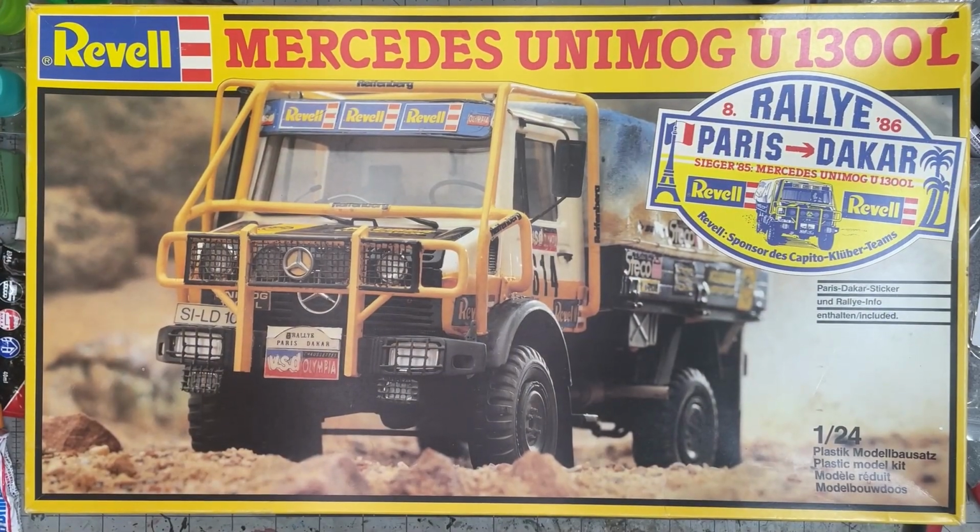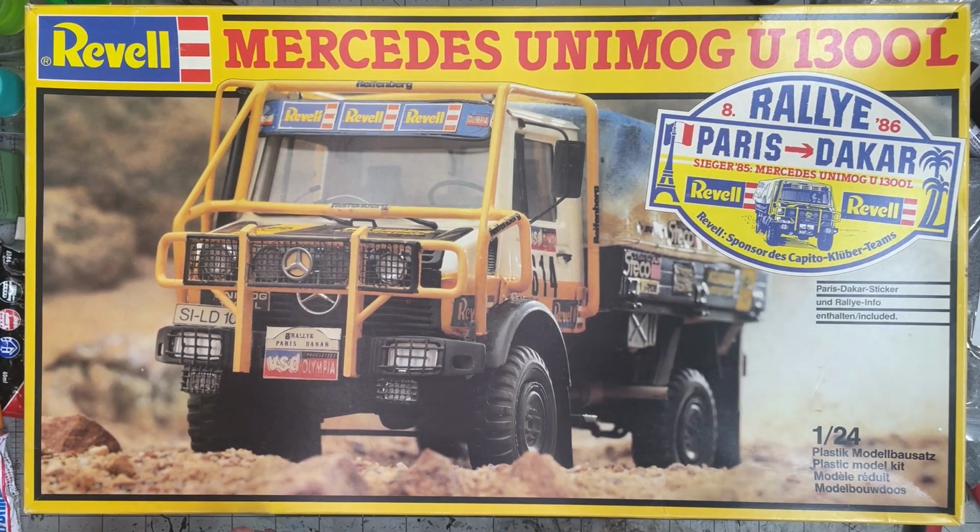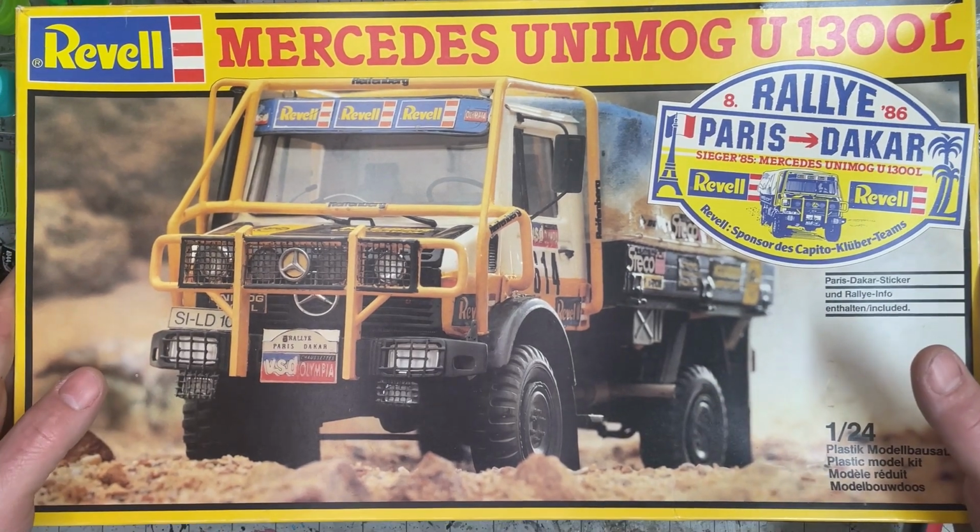The Revell Mercedes Unimog. Now I think this has a copyright date of 1986, and I believe this was only produced once. I love rally racing. It is absolutely my favorite form of racing. They still race the big trucks. They race motorcycles. They race ATVs. They race cars. They race everything. And it's a big, grueling race, and it is so cool. You can catch highlights online. Only thing this kit is missing is the decals.